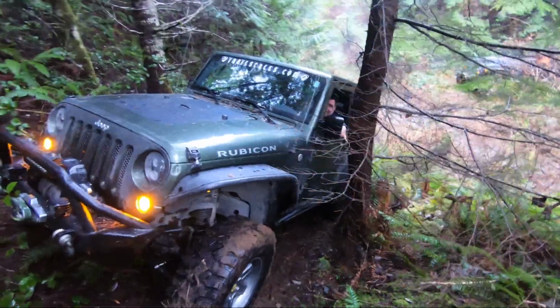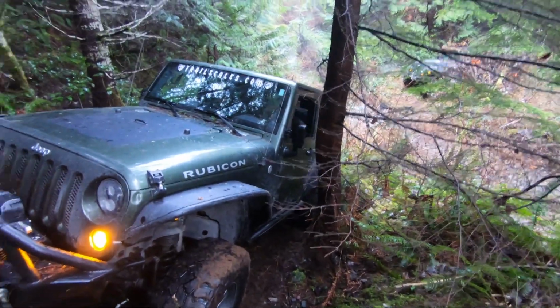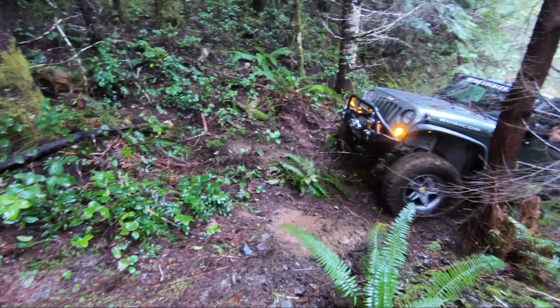On this tree. In case you're wondering, guys, we go through a lot of mirrors. Rock Auto, 60 bucks a pop.